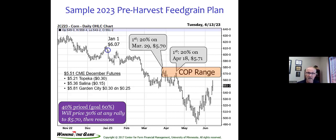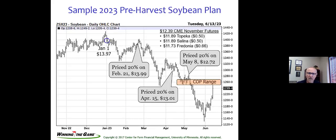If we would see some kind of a rally up, say, that 570 area back up to our cost of production, where we think we would cover our cost of production, maybe we do 30% then and try to catch up and then reassess. Soybeans, very, very similar.